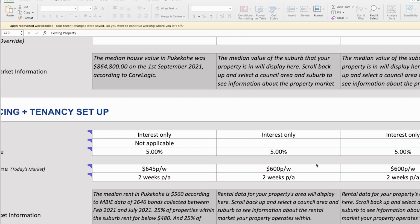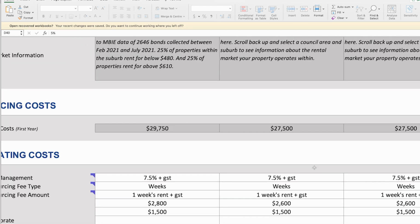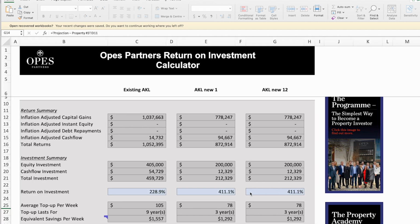Same rules, same interest rates, but with $600 a week per unit, so better yield across them. Then what you'll see is the return on investment, you're talking about 411% per property compared to 230% roughly. And the contribution for the new properties is $78 per property for 3 years, so a little bit higher than the 105 on average, but that was for 9 years for the existing property.